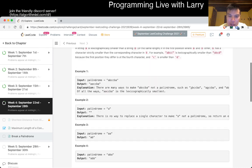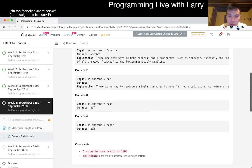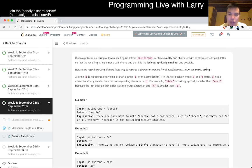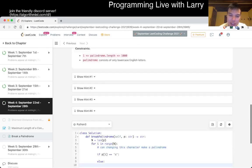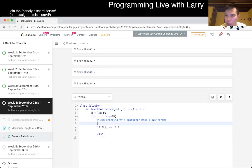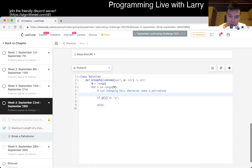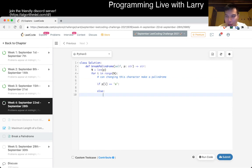I think there's an additional weird case as well. Wait, oh no. Okay, so they give you a palindrome string. I was going to say that if they give you a random string, you might need to check whether it's a palindrome to begin with. But I guess that's not necessary because they give you a palindrome. I just want to make sure. Some problems they just try to trick you, right? Okay.